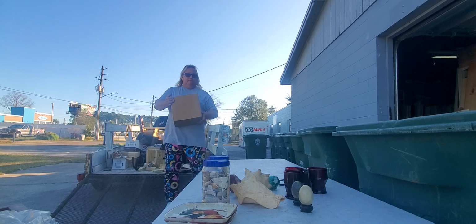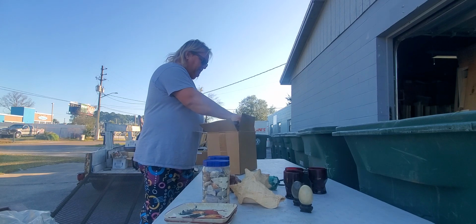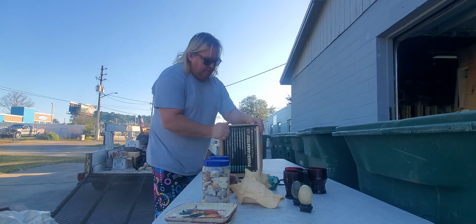But this is pretty much how I do it. Having a couple of tables always helps out, so I'm not bending over. Here, let me show you. These are all just books.